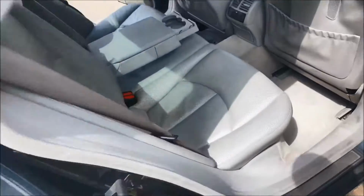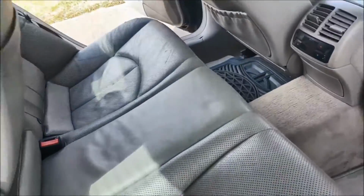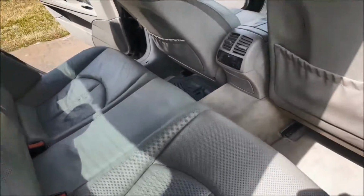It's a funny story about this Benz too. I actually locked the key in the car when I first got it, so I almost had to call a key man, but my buddy was able to get in the door and unlock it.